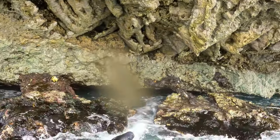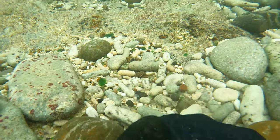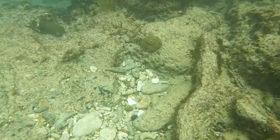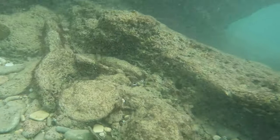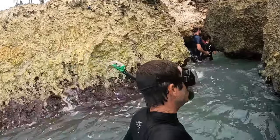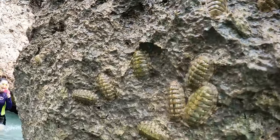Treacherous cave here, as you can see, but right in between there's a lot of good stuff. Unfortunately, the waves push it right through that little tunnel, so I gotta be super careful. Whew. That's a big blue right there. Nice. Check these babies out, these are called chitons. You can actually eat them, they're a type of isopod.